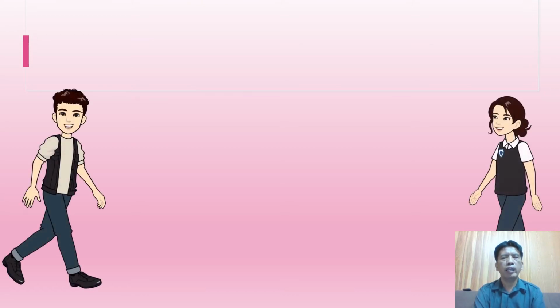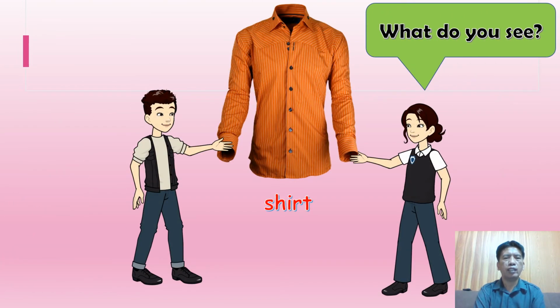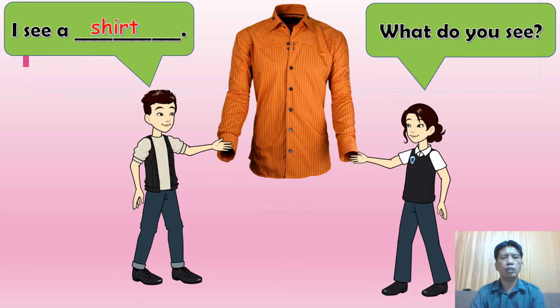It's now time for us to learn our lesson for this week. The things we are wearing every day, or clothing. Here is the boy and the girl talking to each other. They are asking and answering question. The girl asked, "What do you see?" The boy answered, "I see a shirt." This is a shirt. Now it's your turn.